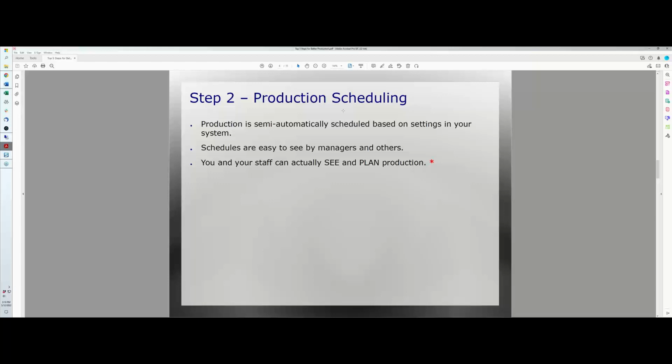Schedules are easy to see by managers and others, and easy to manipulate. Other people who aren't allowed to manipulate it can just look at a read-only version of it. So if you want your production staff to see a schedule on screen, they can do that. And you and your staff can actually see and plan production, as opposed to it being more of a reactionary process when you have paper.